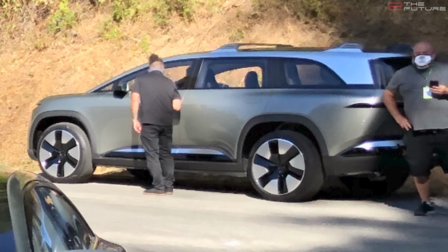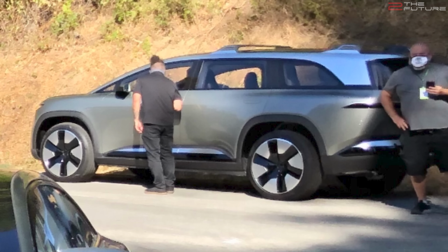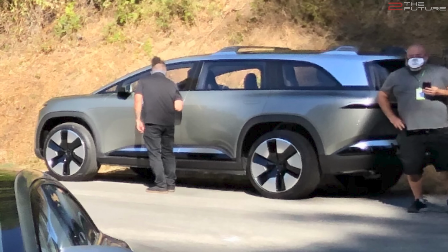While you cannot see the front, we can already guess how massive this SUV is, and the design promises equally futuristic features as the Lucid Air.